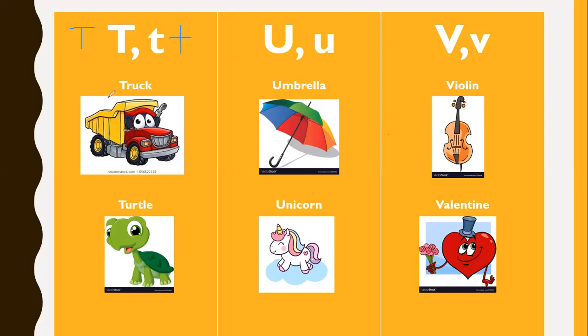T-R-U-C-K spells truck. Please repeat that for me. Truck. Good job, guys. Truck is spelled T-R-U-C-K. And I have a picture of a truck down here to support my answer that this is the word truck. Great job, guys. All right, let's hop on down to our next word.